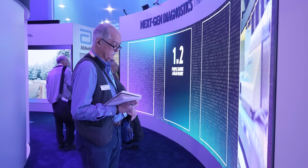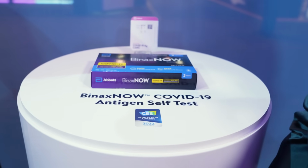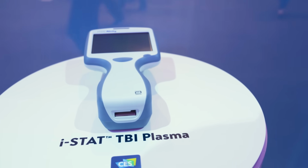Now, I love health tech, so I had to come by and visit the Abbot booth, and I'm here with Maddie, and we're gonna talk about what you guys have at CES. Yeah. Now, this is something that I'm pretty familiar with. Yeah, most people are familiar with Abbot for the BinaxNOW COVID tests. We were the first to bring these to market during the pandemic. This continues to be super relevant. But we also have some really great other tech from our diagnostics team that I'll show you over here. All right, let's check it out.